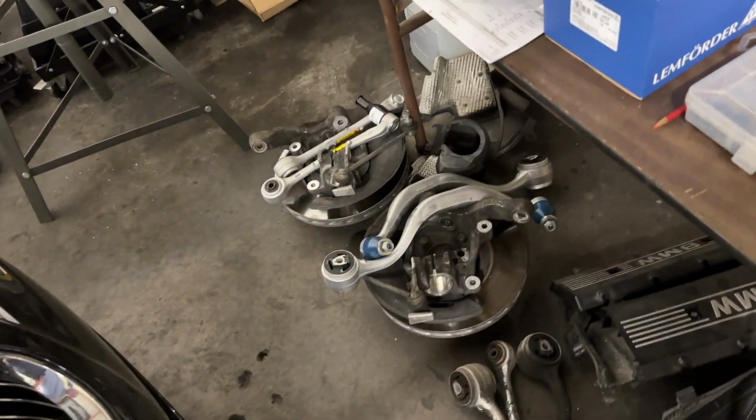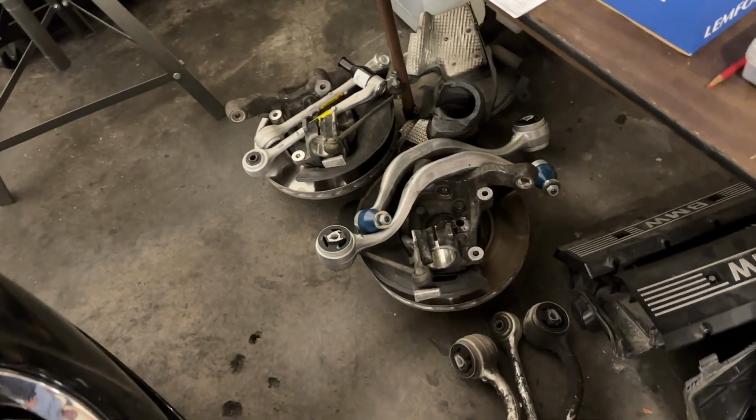So well underway. We've got all the new arms here, and the brakes and wheel carriers, those are all going to stay. Just fresh control arms in there. And then back to the springs.